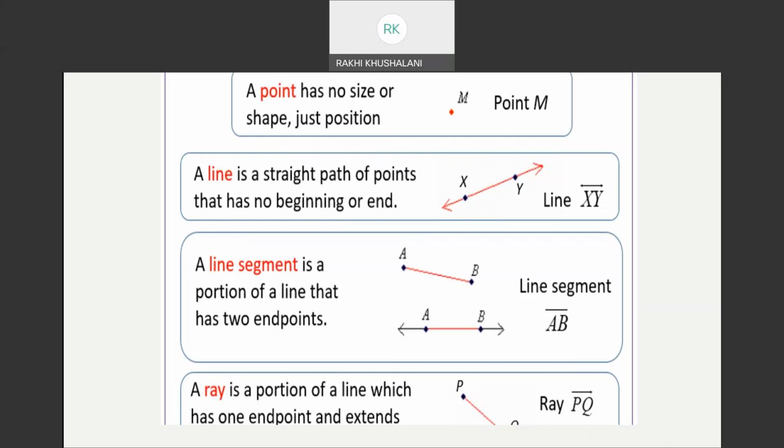A point has no size or shape, just position. Now, what happens, children, usually when a child is drawing a point, this I have been repeating also in fourth standard also, this is a point.